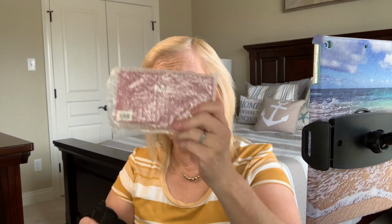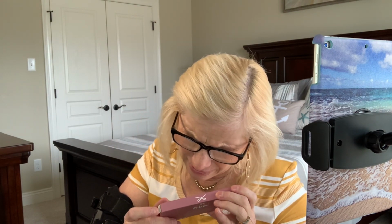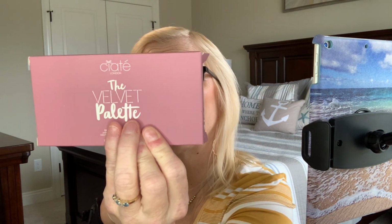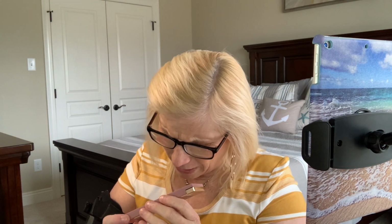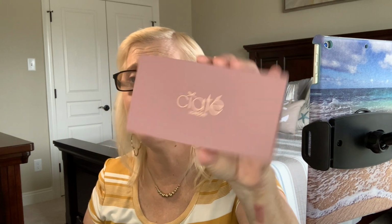Okay, so this looks like a palette. It is a palette. This is what the outside looks like. And whether it's upside down or not, I don't know. So let's see what it looks like. Oh, what a pretty container. So this is made by Ciate of London, which is my favorite makeup line right now. You can see how pretty that is. Beautiful. Let's see if I can open it.